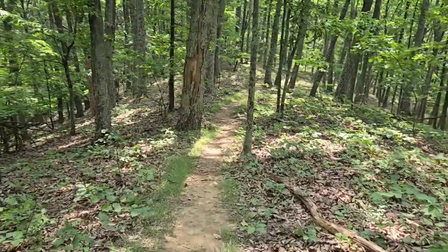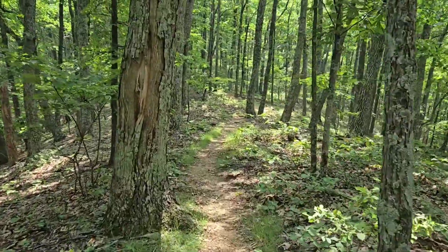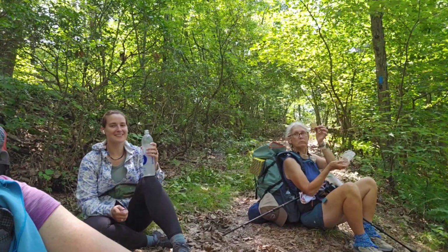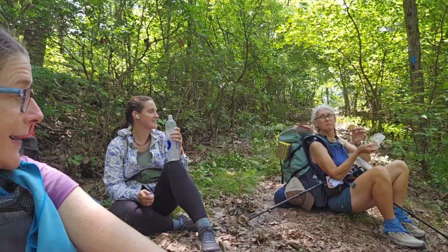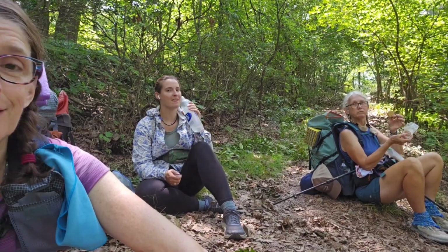We're just walking. It's mostly a long stretch of up, but this is a little flatter. We're taking a mini break. I still have my pack on. Luna Moth needed something out of her pack. And Magpie has a very nice sitting arrangement where she's not carrying the weight of her pack like I am.